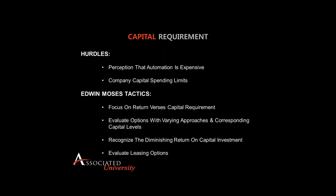Another hurdle, of course, is capital requirement. There's always the perception that automation is expensive, and there are true company capital spending limits. With this, I would recommend always focusing on the return on investment of the capital. Different types of technology have different prices associated to them, but many times, especially when it gets to the executive level, if a project has a return, it has a return. And when it comes to paying for that return, then you can look at different things as leasing options and things of that nature if getting those necessary funds is a challenge.